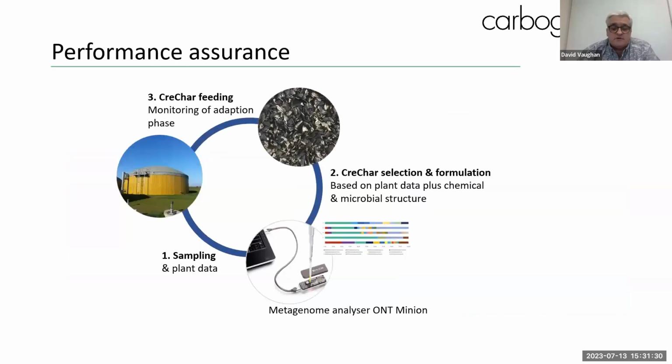Because anaerobic digestion is a very complex microbial soup, we can also do metagenomic analysis, so we can look at how the biochar is interacting with the microbiology within the AD system and see how it changes that AD system over a period of time. That's something we're going to try and look at a lot more in the future.